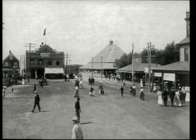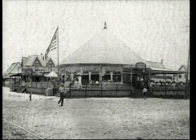There's a nice street scene. This is a theater called the Bijou, and this is called the New Dance Hall. This is the trolley waiting station, where the trolley from the river met the trolleys from up and down the beach. And this is the Hotel Cushing over here.